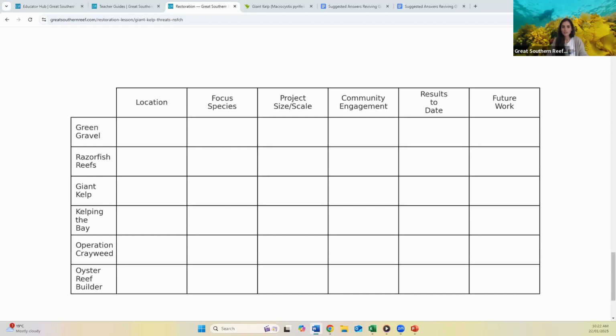A tip here would be to present this activity as a challenge, for example, where students need to complete it with the most accurate information from the resources provided to them. I think this encourages collaboration and also some critical thinking. One of the main messages of this lesson in particular is that restoration is a resource-intensive approach. It is costly and requires a significant investment of both time and energy.